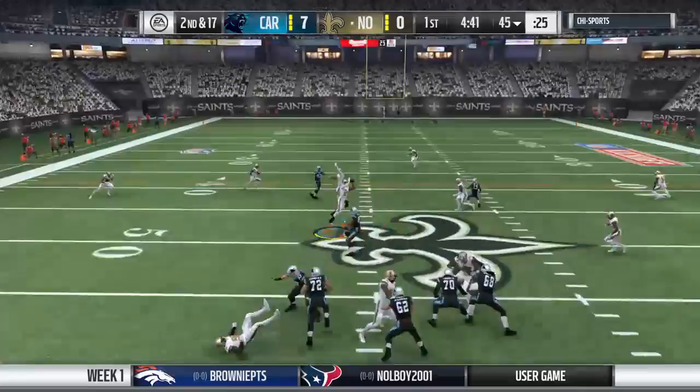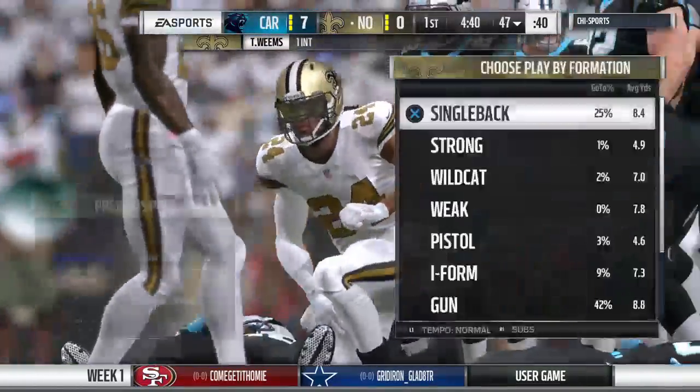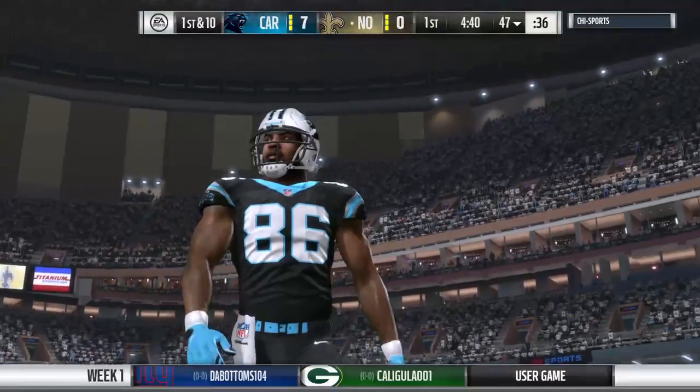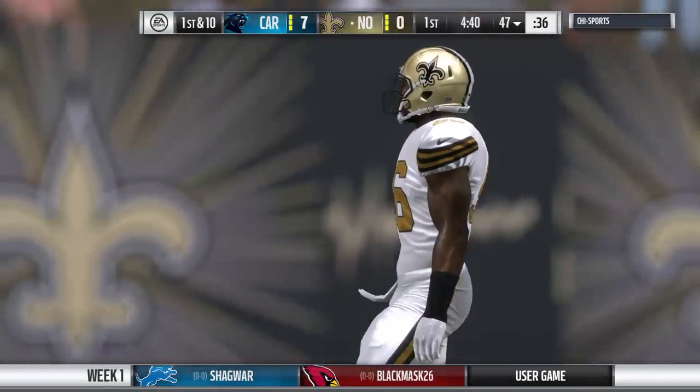Now a shotgun snap as they look, and he fires one that's intercepted. A great read, and it's picked off. And his guys are going to get the football at their own 47-yard line. Out onto the field comes New Orleans. And following the interception, we'll see what they can put together on this drive.